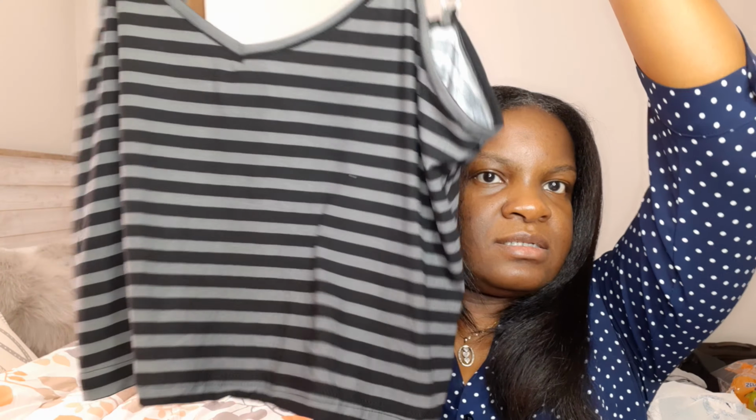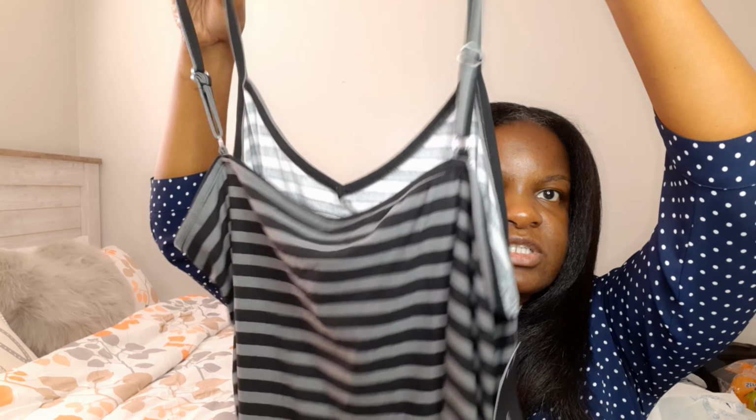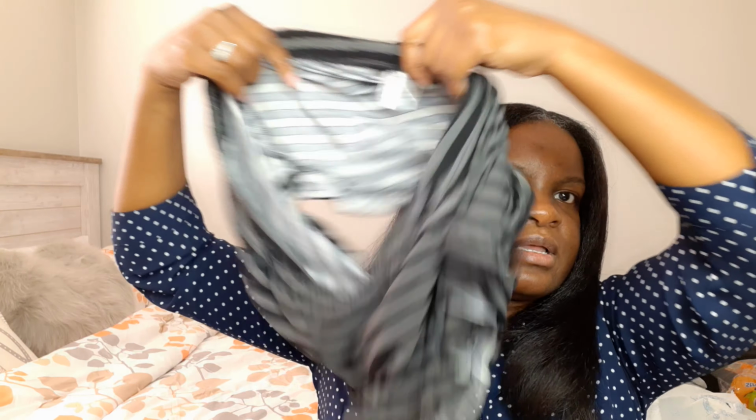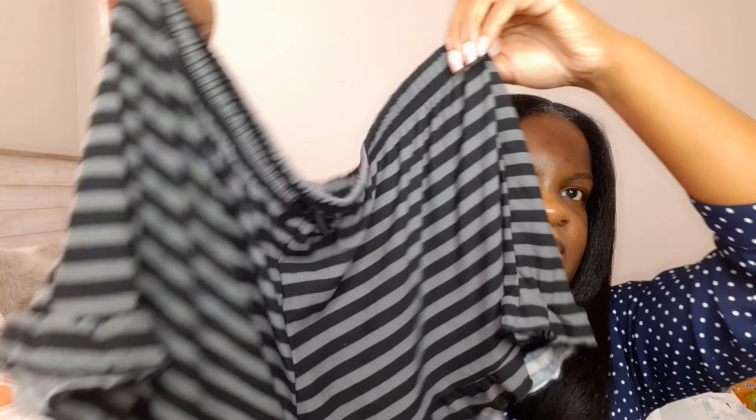The next item I have is this PJ set. It's this little top, little crop top, and these little ruffled shorts. I love sleepwear, loungewear. Really stretchy so that you'll be comfortable at night.